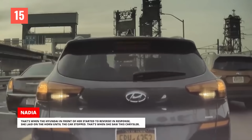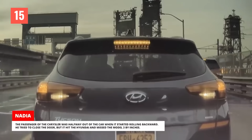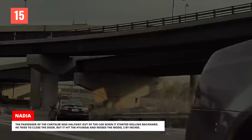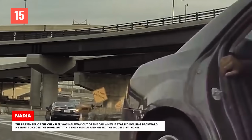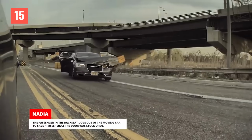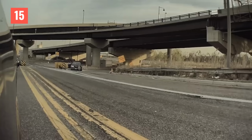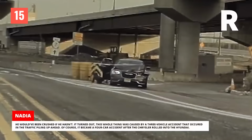That's when she saw this Chrysler. The passenger of the Chrysler was halfway out of the car when it started rolling backward. He tried to close the door, but it hit the Hyundai and missed the Model 3 by inches. The passenger in the back seat dove out of the moving car to save himself since the door was stuck open. He would have been crushed if he hadn't.